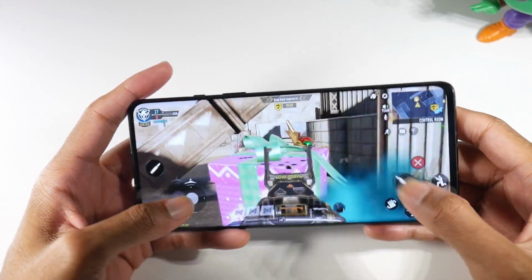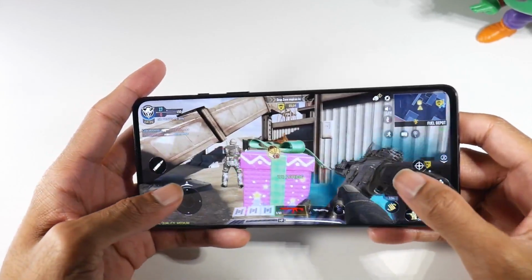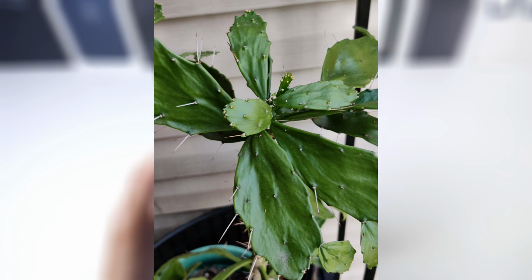Now, the cameras on here are okay. I don't think that this has the best cameras on the list at all. I would say it has the worst cameras. And as you can see from the shots, they're not bad at all. But compared to the V60, compared to the Samsung phones, I would not pick this over those phones.